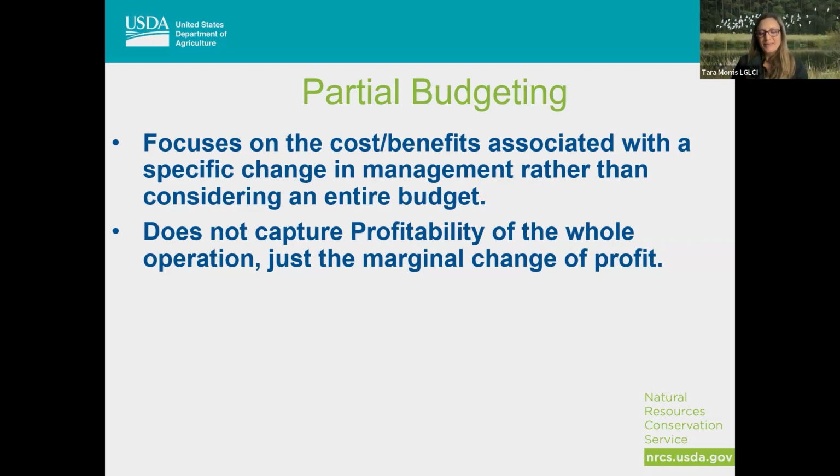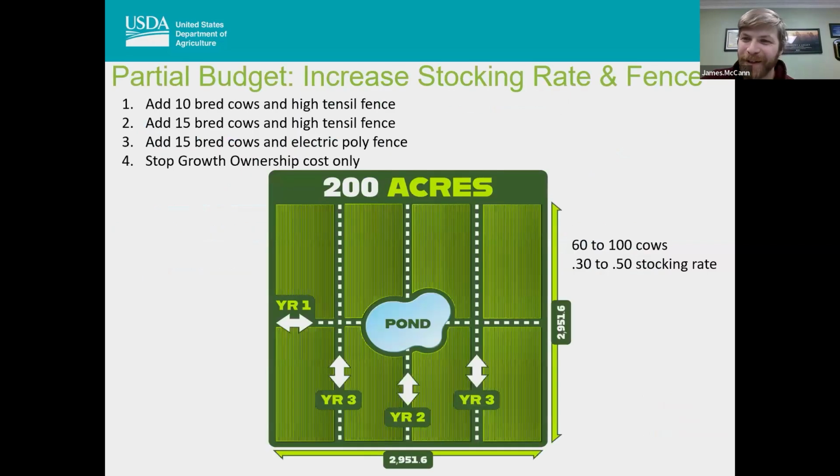So anyway, that's what partial budgeting is. And we'll move on. If y'all have questions during this, don't be afraid to ask, because this is where it comes into play. Partial budget.